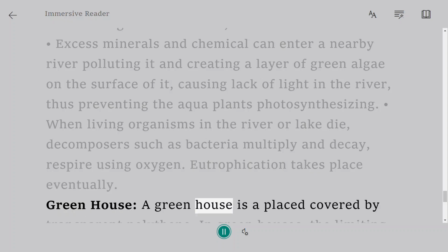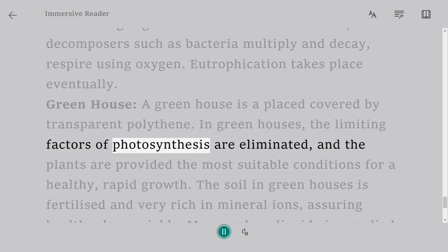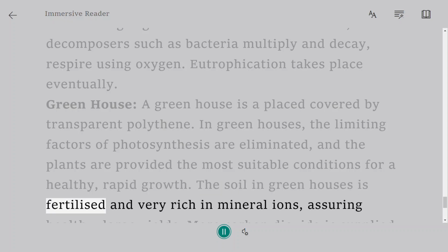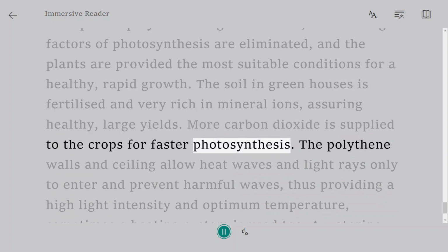Greenhouse. A greenhouse is a place covered by transparent polythene. In greenhouses, the limiting factors of photosynthesis are eliminated, and the plants are provided the most suitable conditions for healthy, rapid growth. The soil in greenhouses is fertilized and very rich in mineral ions, assuring healthy, large yields. More carbon dioxide is supplied to the crops for faster photosynthesis.